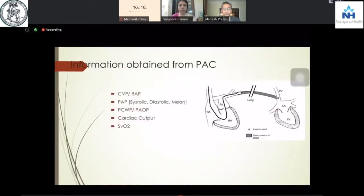A lot of information is obtained from the pulmonary artery catheter, some of it directly obtained and some of it derived. The directly obtained parameters are the CVP, and then you get the systolic, diastolic, and the mean pulmonary artery pressures. Balloon occlusion of the branch of the pulmonary artery isolates the tip of the pulmonary artery catheter from the proximal PA pressures. As a result, there is a static column of blood right from the catheter tip up to the left atrium. So pulmonary capillary occlusion pressure is an indirect measure of the left atrial pressure, which is an indirect measure of the left ventricular end diastolic pressure, which tells you about the left ventricular preload.